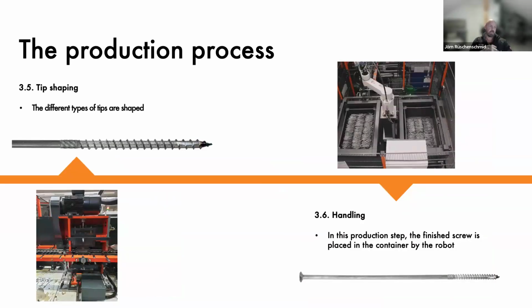We have different types of tips. So people might know the type 17 cutting notch, which is also then milled out. So if we have the cutting notch in the screw, this is a separate step, it's milled out. Other tips like drilling tips, they are pinched by a pinching process, and our proprietary IG tip, which just allows a faster biting of the screws, is rolled with the thread. So there is no dedicated process creating our IG tip. So this is done even still on the same machine.